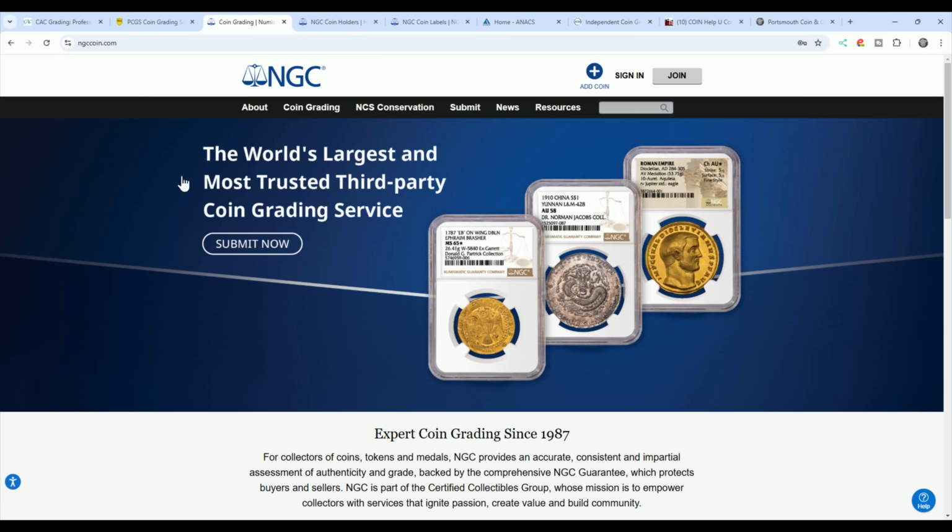A lot of people will choose NGC just because they like the brand. It's like Chevy and Ford. You just choose one over the other. But I will say this. A lot of NGC coins will not cross over to PCGS. I've seen it plenty of times.